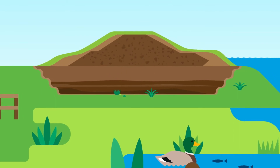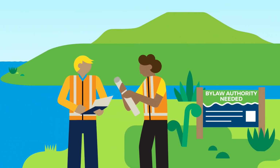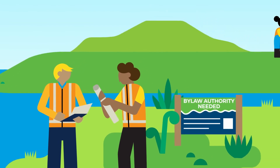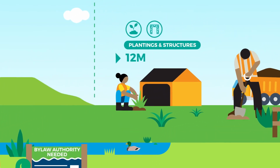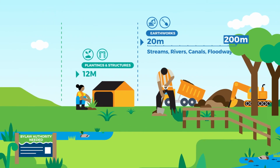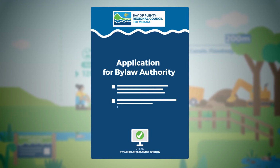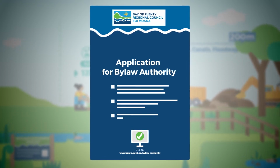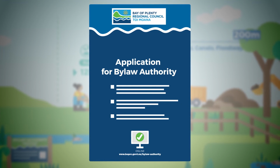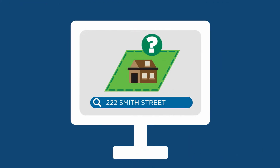That's why we have rules around needing permission to do work on or near a stopbank in the flood protection and drainage bylaws. If you live near a stopbank or other council-owned or managed flood protection asset, for example a flood wall, and want to do some development on your property, you may need a bylaw authority. A bylaw authority is written permission from the regional council that includes conditions to ensure flood protection and drainage assets are not damaged or compromised. You can see if your property is affected by using the online mapping tool on Council's website.